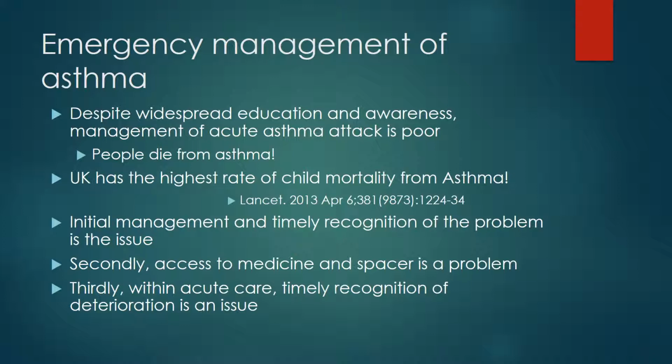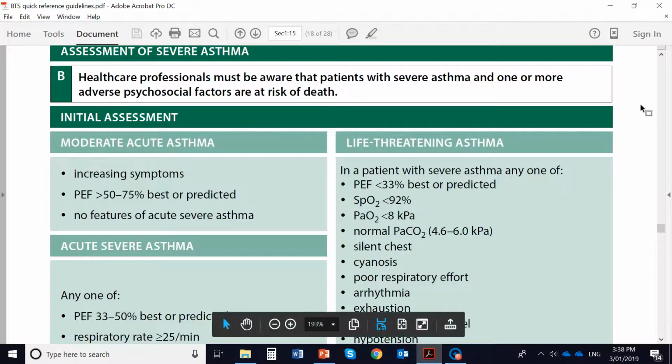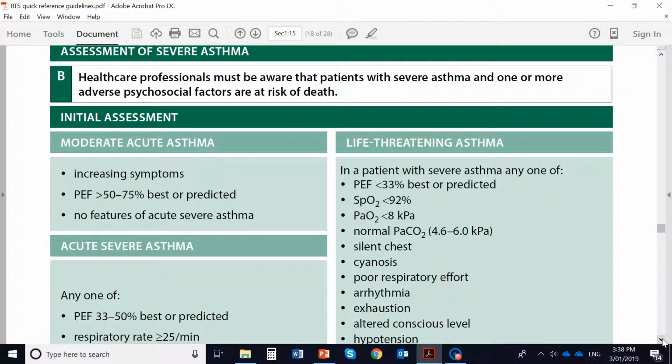The important message here is that we need to have timely recognition of asthma, as well as a good understanding of how we can measure the deterioration of asthma in a given patient. As such, if you look at the way we manage an acutely ill asthmatic patient, the initial assessment is the best thing we can do. The way we acutely assess a patient is when they are presenting to us, what is their situation.